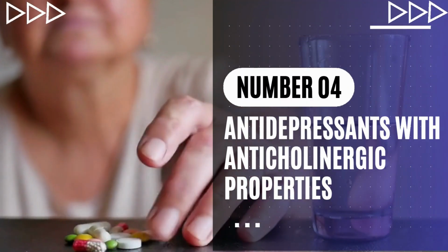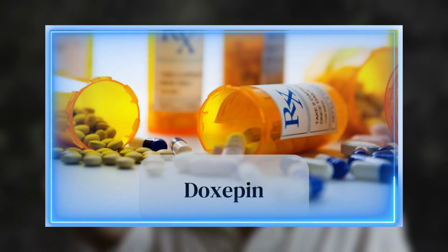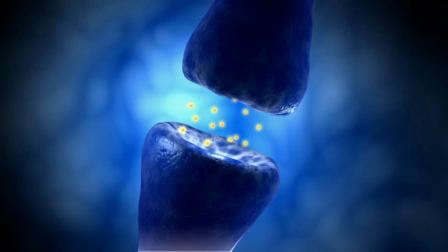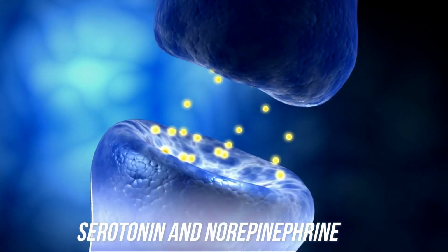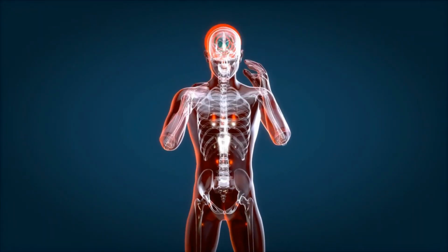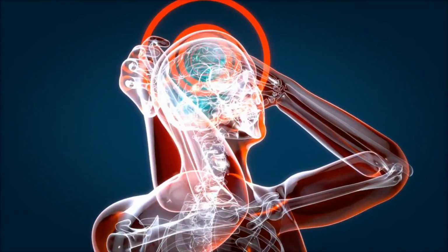Number 4. Antidepressants with anticholinergic properties. Tricyclic antidepressants, TCAs, including amitriptyline and doxepin, are often used to treat mood disorders and certain types of chronic pain. However, their anticholinergic properties can negatively impact memory and cognitive function in older adults. TCAs work by blocking the reuptake of neurotransmitters like serotonin and norepinephrine, but they also inhibit acetylcholine, which is essential for memory and learning. This inhibition can result in cognitive side effects such as memory loss, confusion, and difficulty concentrating.